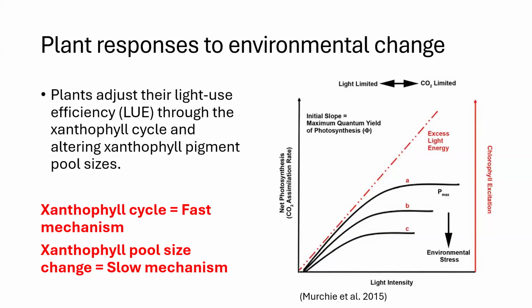Here's a figure showing net photosynthesis on the y-axis and light intensity as an example of a limiting environmental condition constraining photosynthesis. Here's our linear response if environmental conditions were favorable, but as we get changes in environmental conditions that are constraining photosynthesis, we see that taper off, and that's called an adjustment or changes in light use efficiency. The xanthophyll cycle and pigment pool size changes represent different mechanisms of photoprotection. I'll get more into this, but really briefly, the xanthophyll cycle is a fast photoprotective mechanism, and xanthophyll pigment pool size changes are a slower photoprotective mechanism.